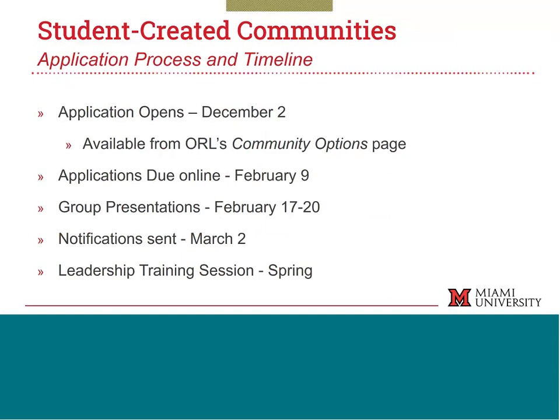Those presentations are about a 10-minute presentation that they sit in front of some folks from Campus Services Office, some folks from Residence Life. We'll try to bring in some current leaders from existing student-created communities for them to pitch their idea and answer some questions about how they'll translate their vision into a success.